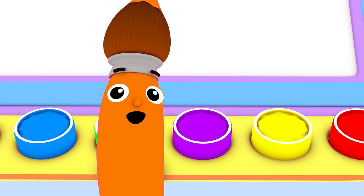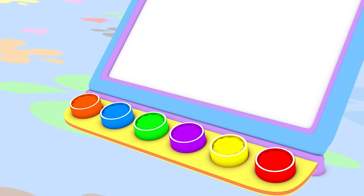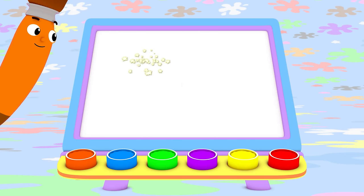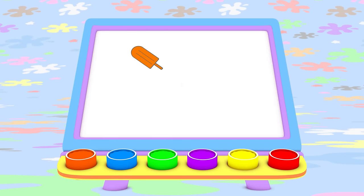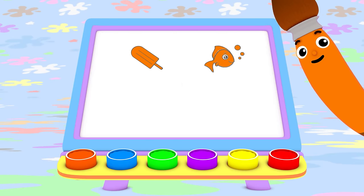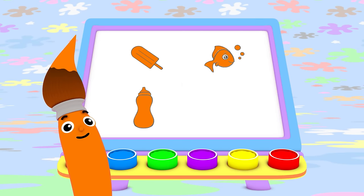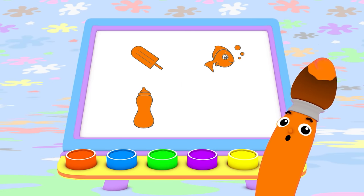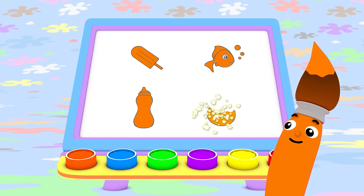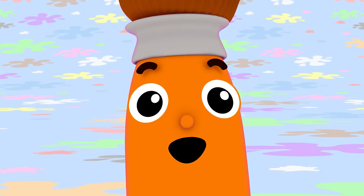Today, I painted with orange. I made a yummy orange popsicle. A swimmy orange fish. An orange sippy cup for my drinks. And a juicy orange. I bet you can find something orange to paint today, too.